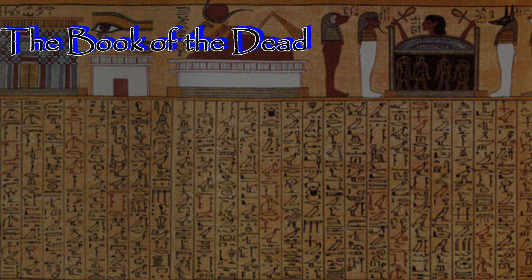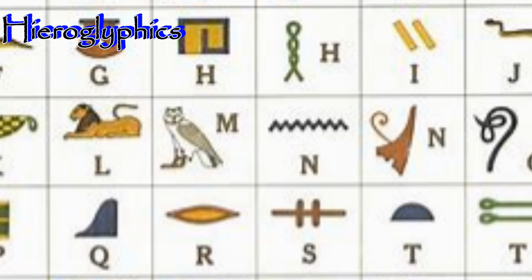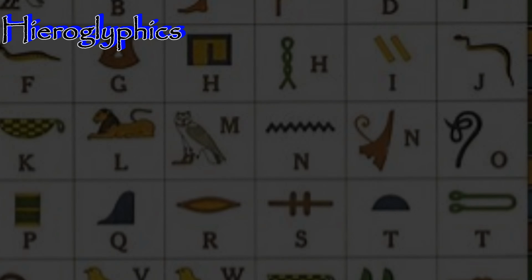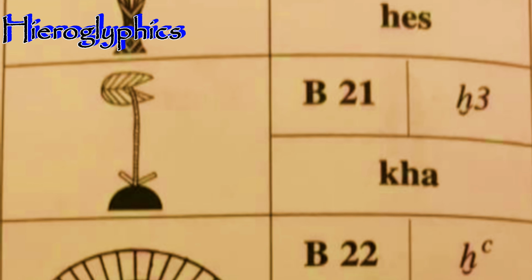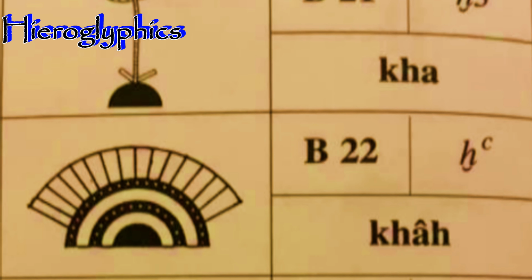Now, as we discussed in our last episode, hieroglyphics is the writing system of ancient Egypt. It is a combination of pictures and sound symbols. Let's take a look at a few of these symbols and see what they represented and sounded like in the Egyptian language. As we can see in our current image, the types of sounds that are represented would not necessarily make sense in our modernized society.